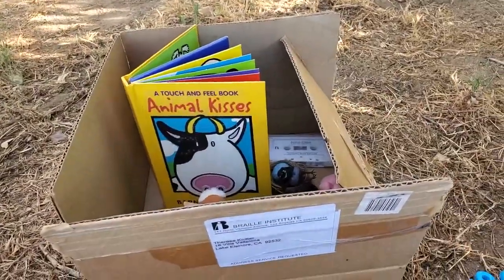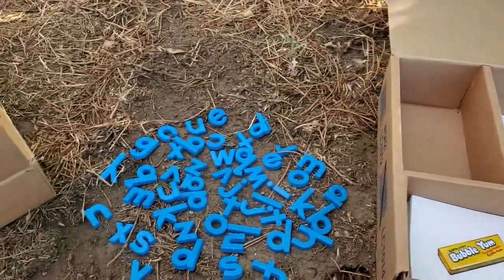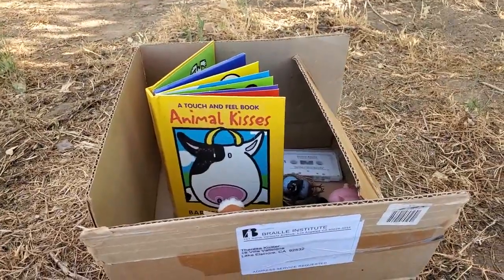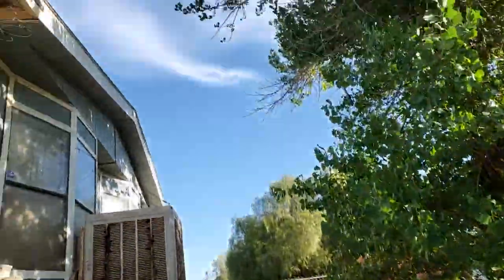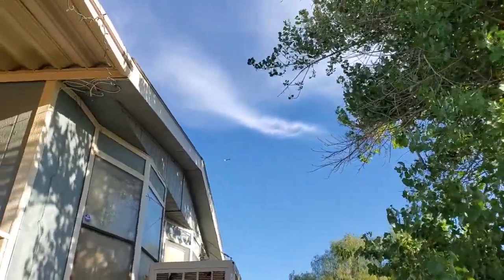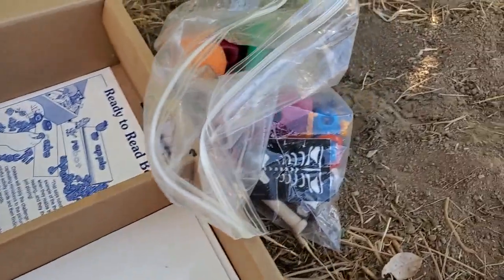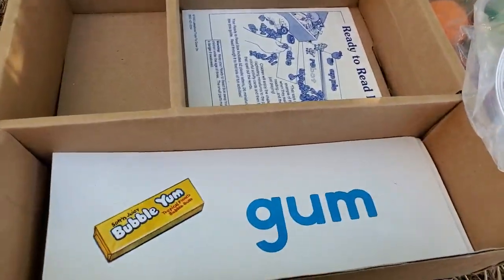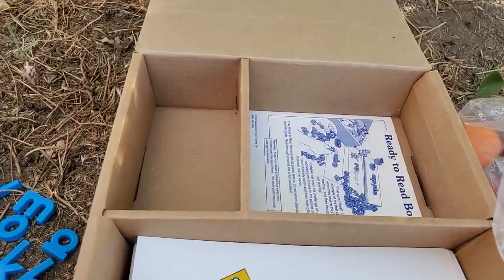There's Milo. We have one, two boxes of things to do. One involves a book, and some fun inside. Oh, there goes the sheriff's department. Bye. The other involves alphabet letters, Braille, and cards. Let's dig right into it.